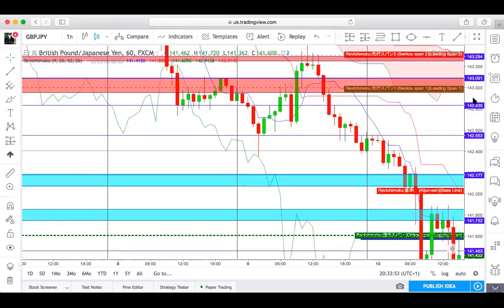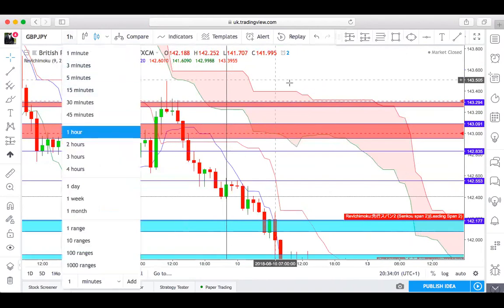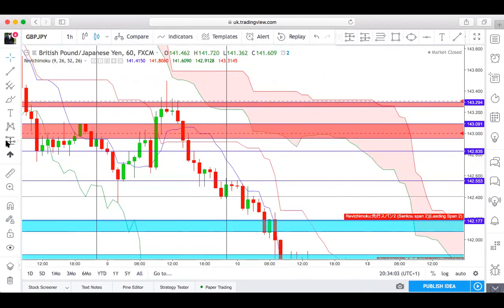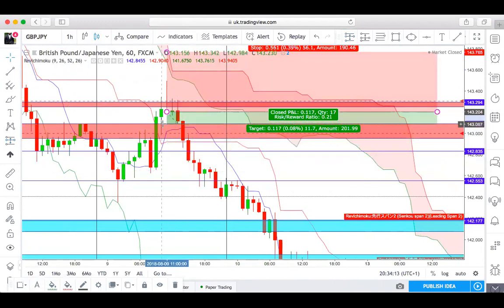The Ichimoku cloud is there. You can see this cloud here is Ichimoku. It's a downtrend. It's below the cloud, as you can see on the hourly time frame. If you go to the 15, it's the same. But look here. So if I went here and went, okay, I'm getting in, that's the 11 o'clock candle. I'm getting in here, and I'm trying to get 10 pips. That's it. I'm just taking 10 pips out of the market.